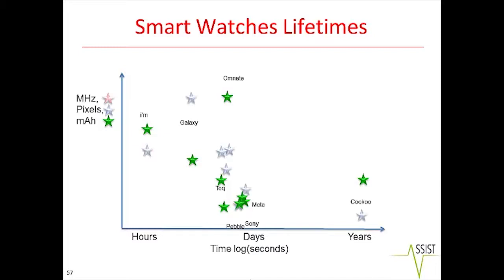You see that there's a kind of a correlation between the number of pixels that are being used and the lifetime. So more lifetime, or bigger displays, less lifetime, generally. So that seems to make sense. If you take a look at the processors that are being used, you actually see that there's a kind of a grouping of these low power type processors where people are getting performance on the order of kind of 3 days to a week.